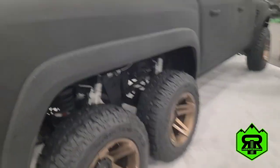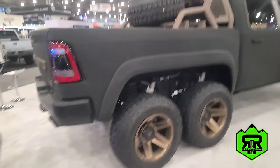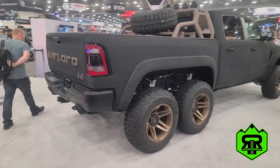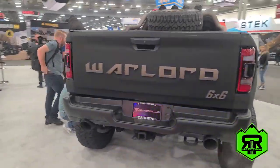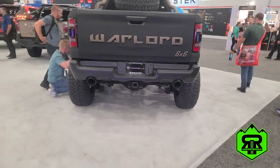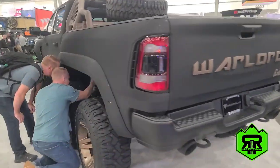It's all coated in a, I wish I could tell you. I think this is the booth that's showing off that coating. I don't exactly know what it is, but let's look for it. Oh yeah. Warlord, huh? Where's the Punisher sticker? Love it.